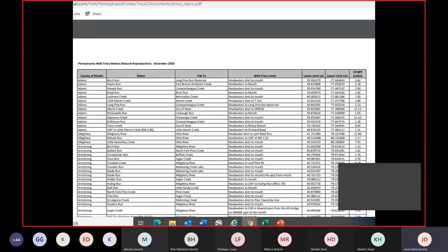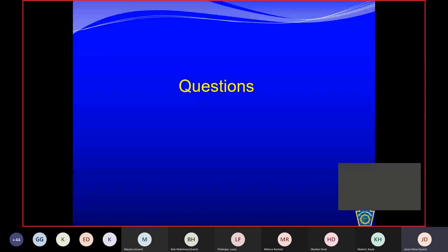So with that said, I think I'll go ahead and wrap up. For those folks that might also be interested in stocked trout angling, you can use one of those interactive maps as well to find stocked trout fishing opportunities. And the Fish and Boat Commission has an app, and that's another good resource that you can use, especially on the stocked trout end of things. So with that, Kayla, I think we're good if there's some time for questions.